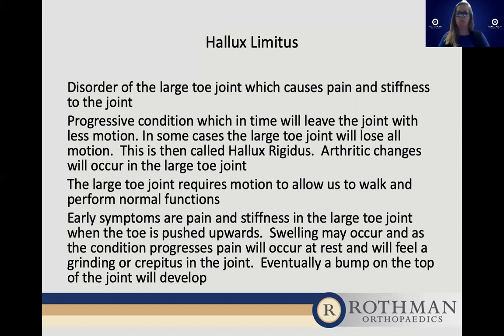The early symptoms with the Hallux Limitus, again, is that patients come in and say, I have some limited motion or stiffness in that large toe joint when I push it upwards. So you push it upwards with your finger, but when you're standing, just try to go up on your toes, you have limited motion or you have pain in there. And that's the beginning of Hallux Limitus. Eventually we'll see a lot of swelling, a lot of redness in it. Eventually patients will say, even when I'm not wearing my shoes and I'm barefoot, it causes me pain. And eventually you'll see a large bump on the top of that big toe.